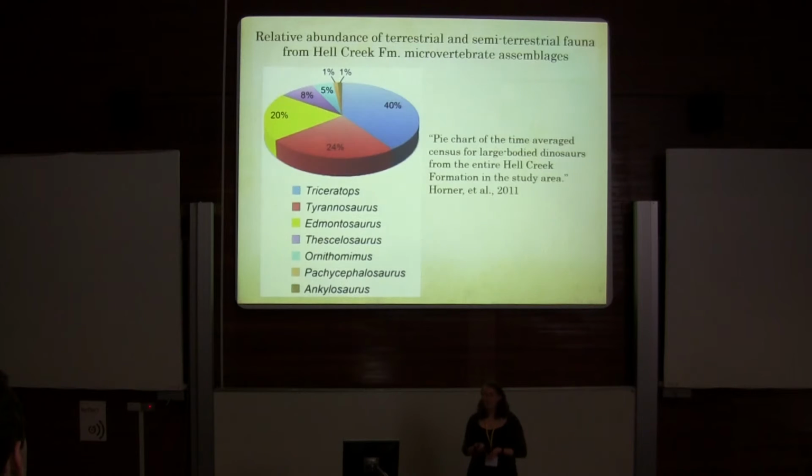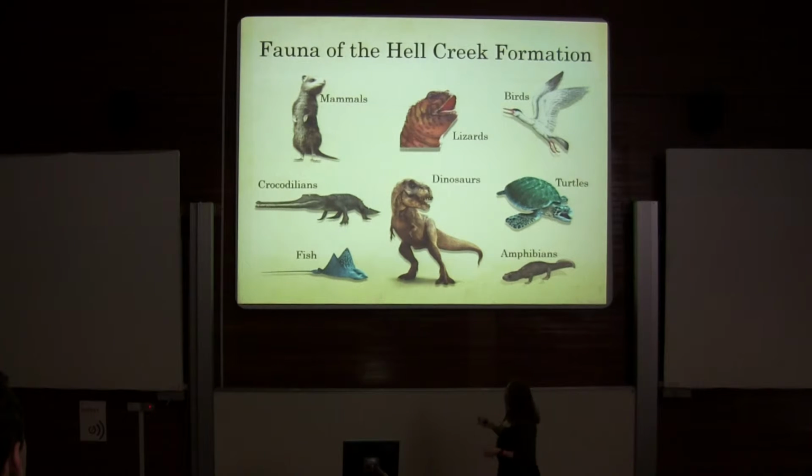And again, just to reiterate, why does this matter? Well, this is one of the most recent works of paleoecology that's been done in the region, and as you can see, it's a lot of nice dinosaurs. But paleoecology of a formation overall is so much more than just one specific group of creatures. If you take aside the dinosaurs, there's so many other things, like the mammals, the lizards, birds, etc. There's so much we could be looking at to get an overall broad picture of what was going on in this formation.